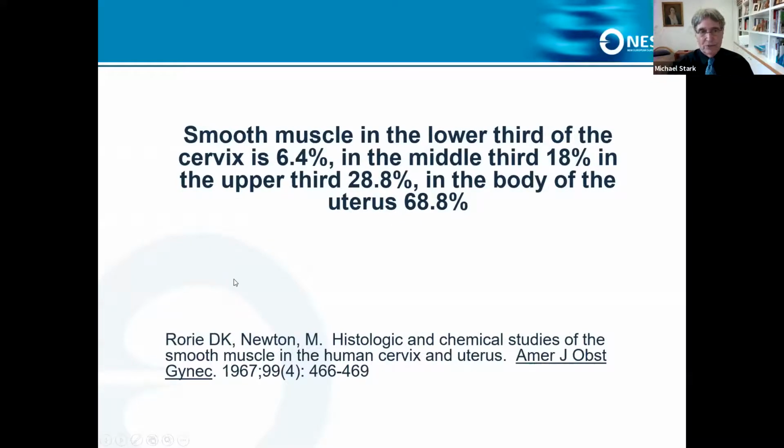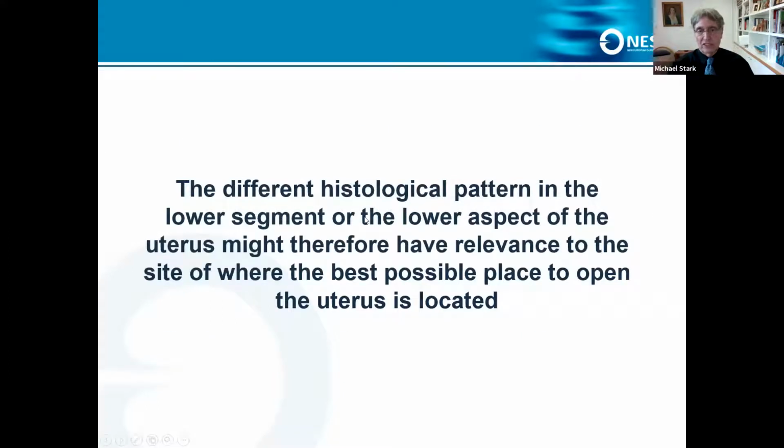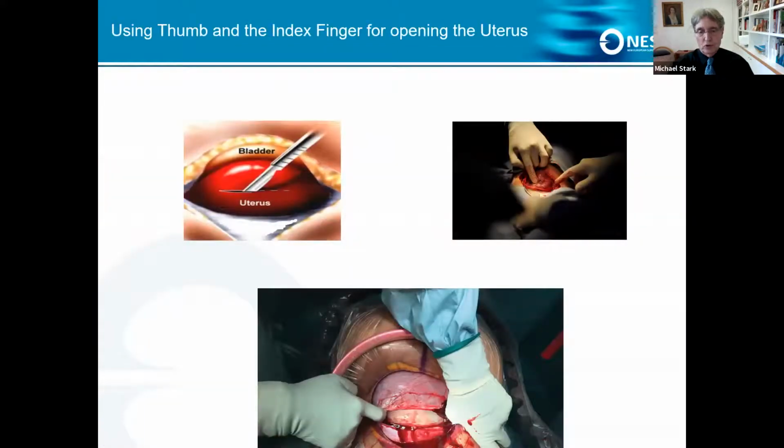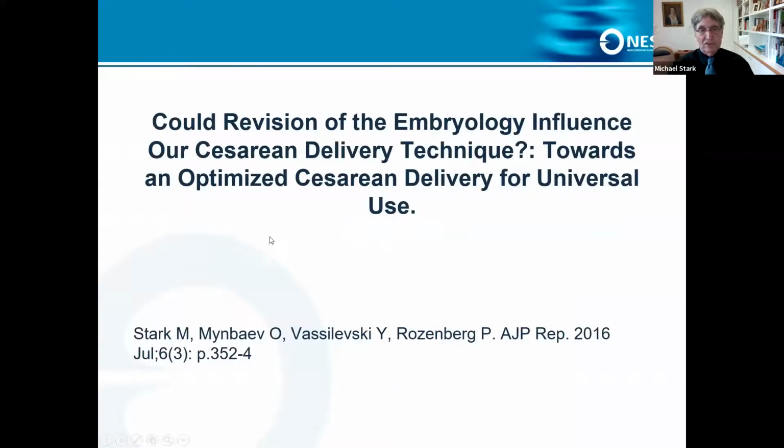And this is a very important slide because Rory already in 1967 did a study and found out that the higher you go in the uterus, the more muscle tissue will be found. It means that the higher you make the incision, the more muscle you damage. And I will say that muscle will never become strong again after cutting it, but fibrous tissue will become strong and even stronger than it used to be before. It means that the lower we open the uterus, the stronger the scar will be. So the different histological pattern might have relevance to the site where we open the uterus. Therefore, we are cutting the plica transversely, we push it down, and then we open the uterus below the plica. We even published an article about it, which is called Revision of Embryology Influence the Cesarean Section Technique.